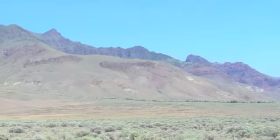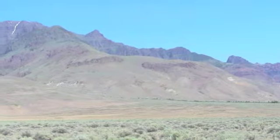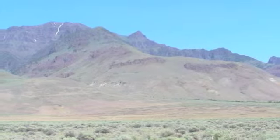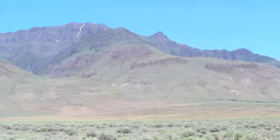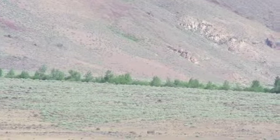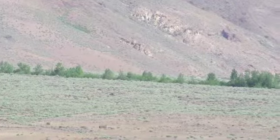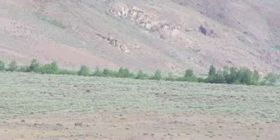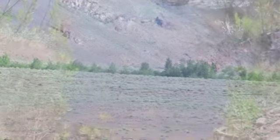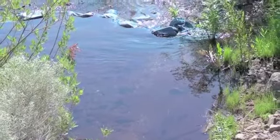One of the things that caught my eye were these little rows of trees out in the middle of nowhere. It didn't take much to realize these trees followed streams that came down from the mountains as the snow was melting. We were here in the second or third week of July, so these streams still had some water in them.